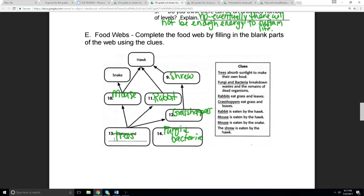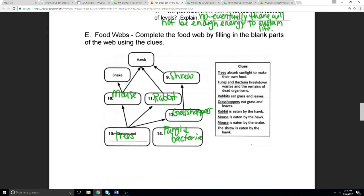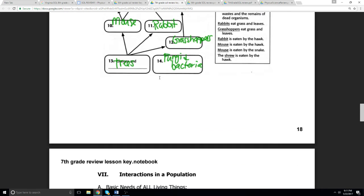So you can see trees, they're going to be on the low end. They're not exactly the best predators. Trees can't sneak up on you, whereas a hawk can come swooping in and pick up the rabbit and have it for dinner. So basically, it's what eats what here.